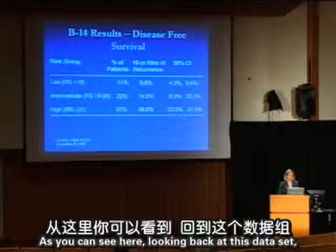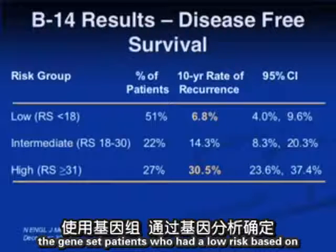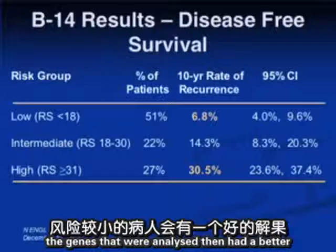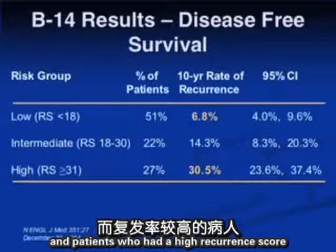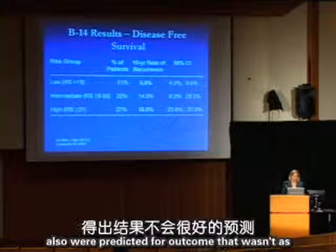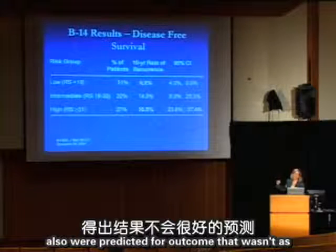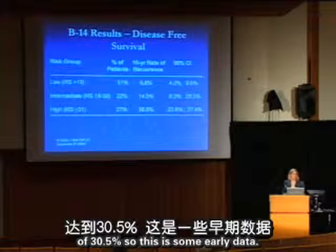As you can see here, looking back at this data set, the disease-free survival was able to predict, using the gene set, patients who had a low risk based on the genes that were analyzed, then had a better outcome with a 6.8% 10-year recurrence rate. And patients who had a high recurrence score, which is based on these 21 gene sets, also were predicted for outcome that wasn't as favorable. So these patients had a recurrence rate of 30.5%. So this is some early data.